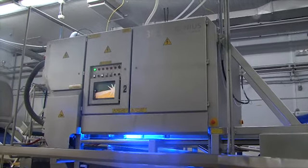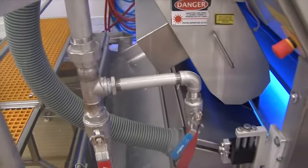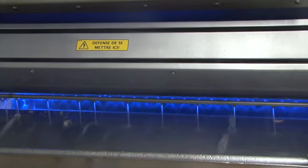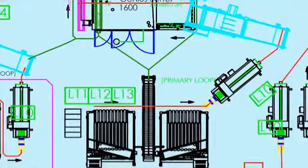The sorter can analyze at high speed using cameras and laser the surface of the shrimps to detect contaminants, shells, and defects. Using precise high-pressure air jets, the sorter can eject the non-conformed product and send the conformed one towards final inspection. The non-conformed product is directed to the first after peeler loop.